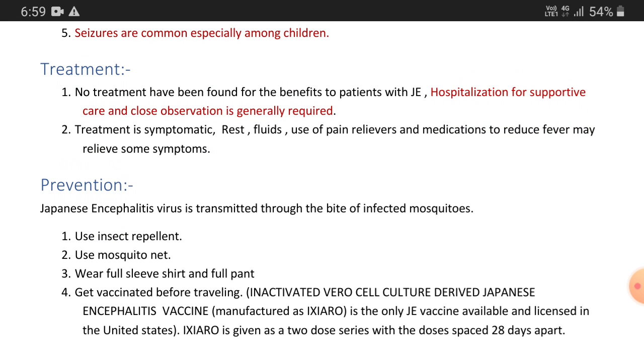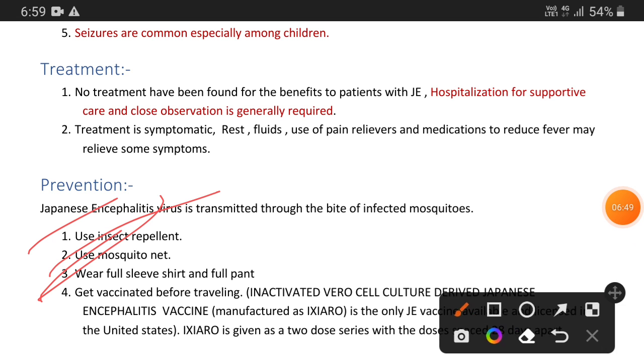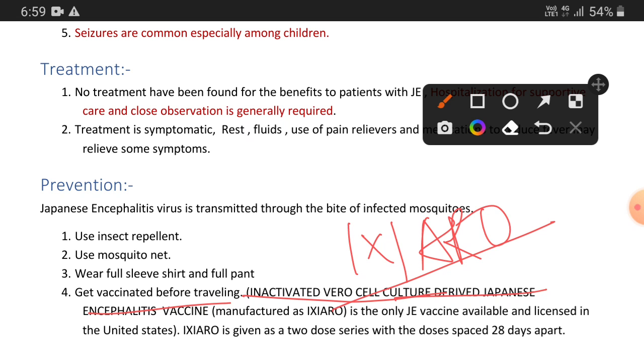Now prevention. As the mosquito plays the role of vector in this infection, our initial goal should be to prevent mosquito bites. That is why we use insect repellent, mosquito netting, and full sleeve shirts and full pants. Then the important measure is vaccination. An inactivated Vero cell culture-derived Japanese encephalitis vaccine is available. This is the only type of vaccine available in the US and it is manufactured by Ixiaro. It is given as a 2-dose series with the doses spaced 28 days apart.